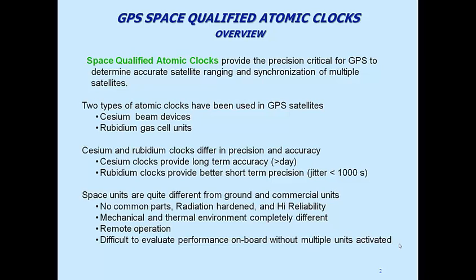Later on, it got a little more complicated. There are obviously differences between cesium and rubidium. If you've worked with them, you know that rubidium tends to be smaller, lighter, uses less power, and generally is better in the short term than cesiums are. But rubidiums have drift. Cesium doesn't, at least very small drift compared to the rubidium. So that's the attraction of it.